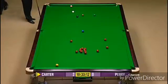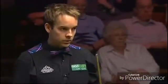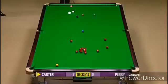Played to leave black straight at the middle. Yeah, that's where he wanted it there, and then he would have had an easy black and would have been able to get up to the reds.